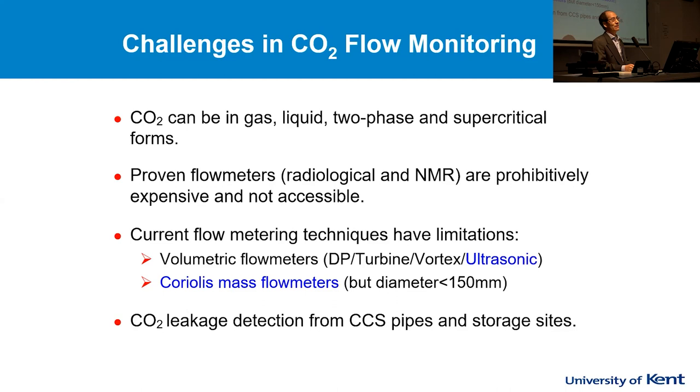This is important not only from a metrology perspective. This kind of work is also important for regulations and for policy makers. Technologies already exist, such as flow meters based on radiological methods, for example gamma rays, or the nuclear magnetic resonance method, NMR. They are very expensive, so surely they are not suitable for wide usage through CCS systems.